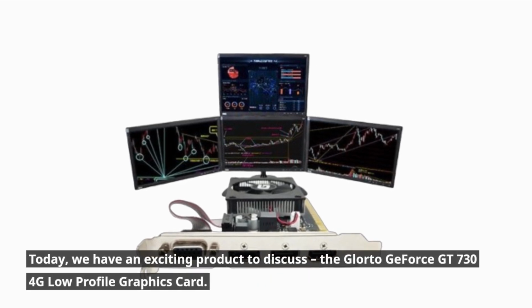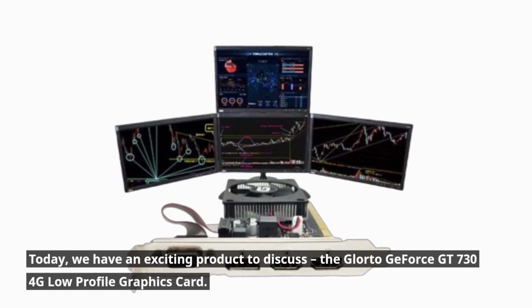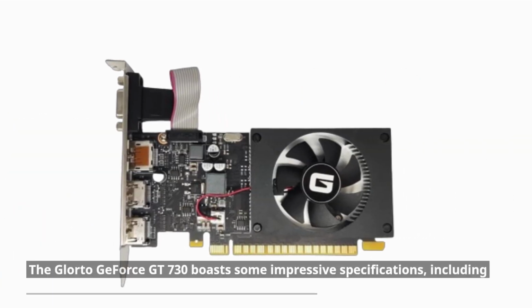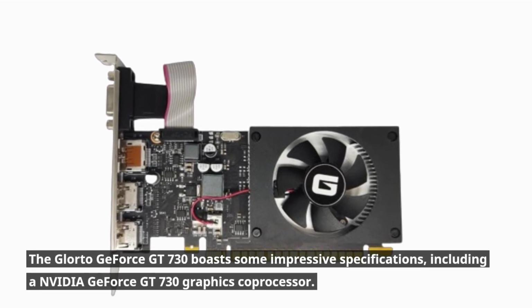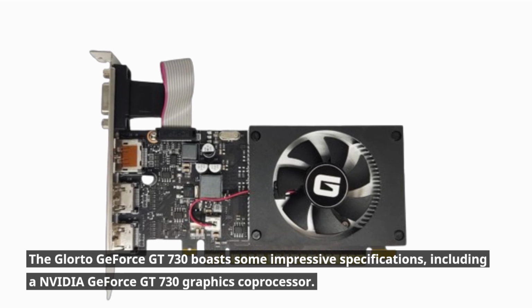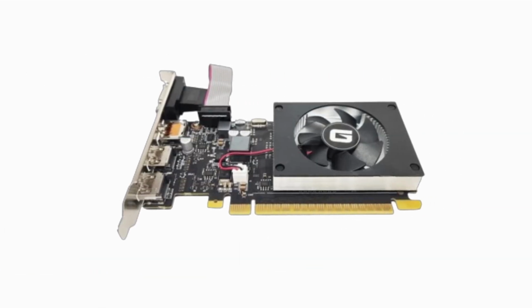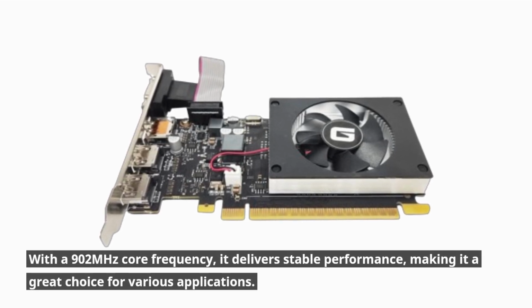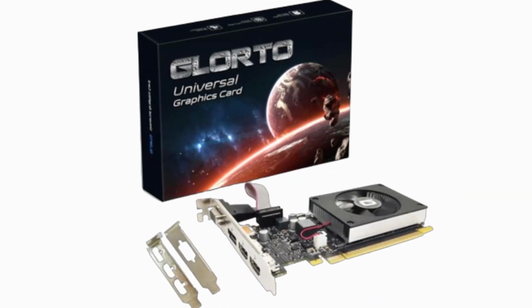Today, we have an exciting product to discuss: the Glorto GeForce GT 734G low-profile graphics card. The Glorto GeForce GT 730 boasts some impressive specifications, including a NVIDIA GeForce GT 730 graphics coprocessor. With a 902 MHz core frequency, it delivers stable performance, making it a great choice for various applications.